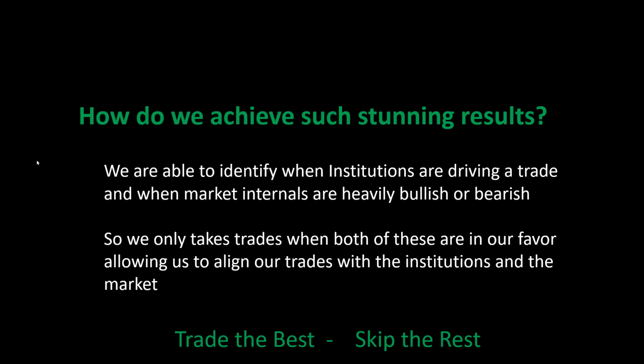All right. So the question, and I get these questions all the time: how do we achieve such stunning results? Again, we are able to identify when the institutions are driving a trade and when the market internals are heavily bullish or bearish. These tools that we've got give us such a huge edge over other retail traders because they don't have this information. We have it, they don't. That's really what separates us from any other retail traders: we have more information, better information, and we know how to analyze it better than they do. That gives us a big edge.